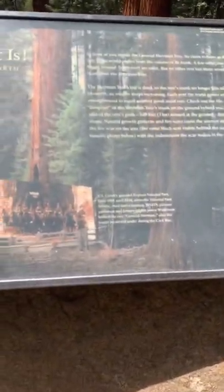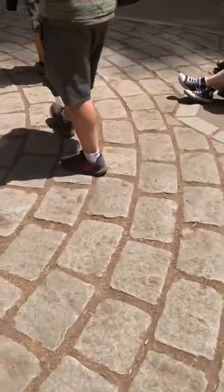Here's another sign. It's the biggest. What? Well, it's not the biggest tree. Let's just keep walking until we find it.